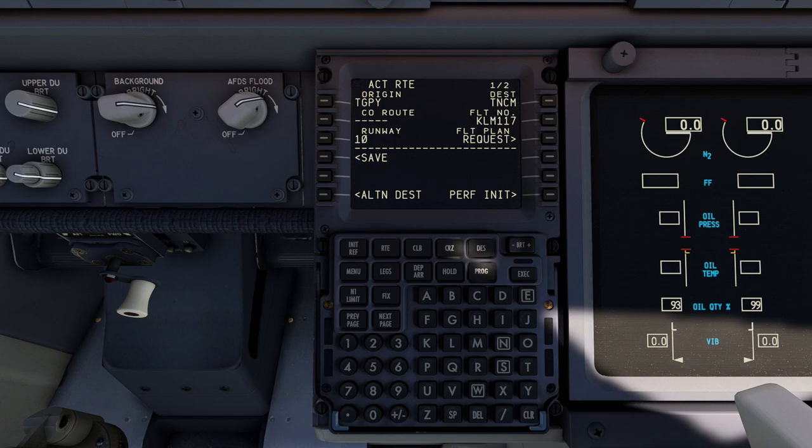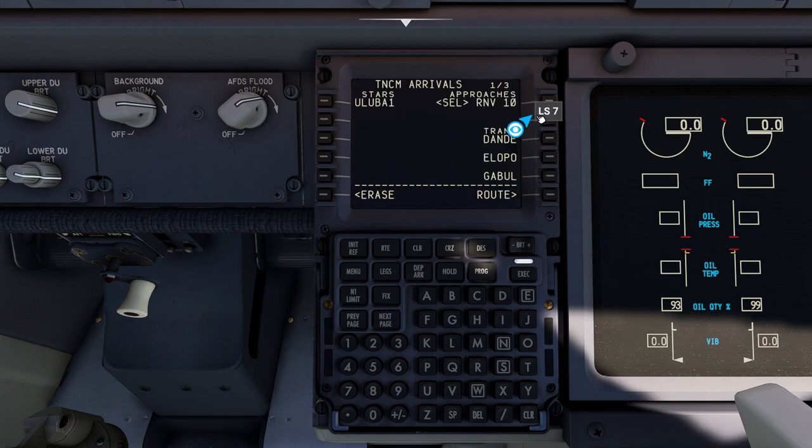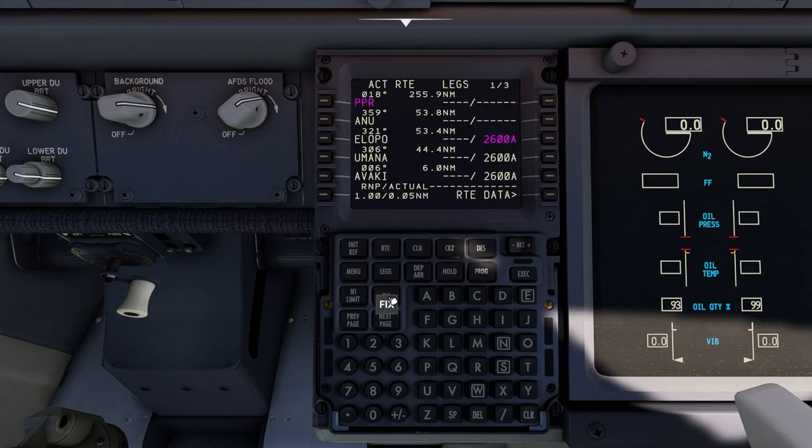So I've selected the departure runway, and now for the arrival runway, RNAV 10 as always. ELOPO transition, because our last waypoint is ELOPO. That's where we're coming from. No STARs needed. Execute. And routes have been activated. Legs. Okay. There are fewer waypoints, but the route is quite long.